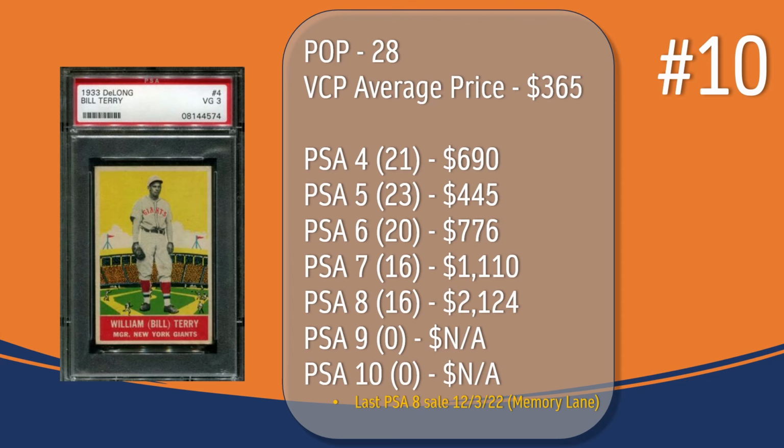There have been 21 graded at PSA 4, the last one selling for $690. There have been 23 graded at PSA 5, the last one selling for $445. There have been 20 graded to PSA 6, the last one selling for $776. There have been 16 graded to PSA 7, the last one selling for $1,110. And there have been 16 graded a PSA 8.